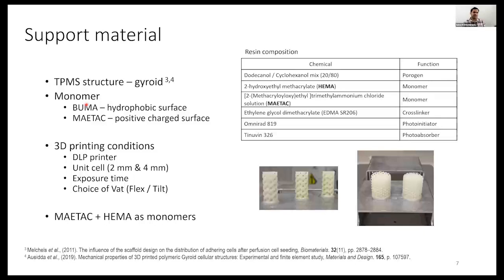Going with this method gives us a lot of flexibility in creating the support material. Thanks to our expertise in chemical engineering, we're able to create polymers with desirable properties by changing the composition. We first tried butyl methacrylate to get a structure that has a hydrophobic surface. Remember I said this bacteria likes hydrophobic things. And then we also used Maytec, which is a big chemical here, to create a structure that's got a mild positive charge, because bacteria have a weak negative charge. These are the conditions that facilitate adsorption.